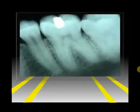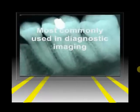X-rays are emitted by electrons outside the nucleus and are the most common use of diagnostic imagery. Alternatively, X-rays can be used to treat cancer and detect disease.